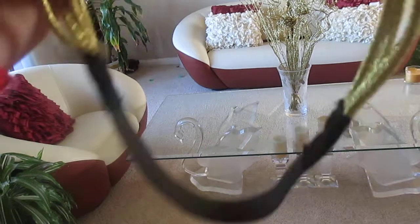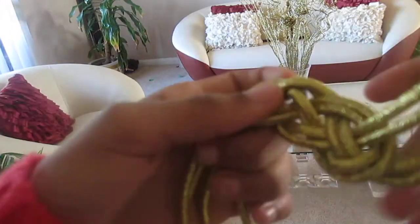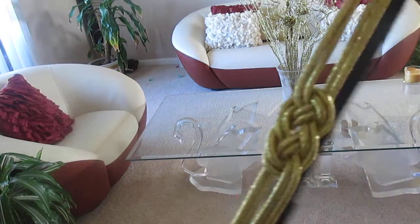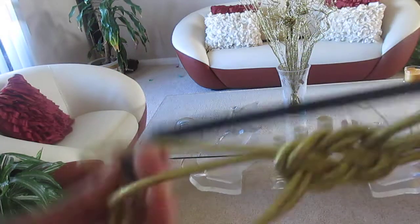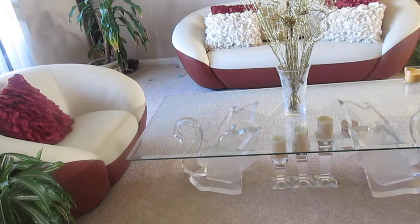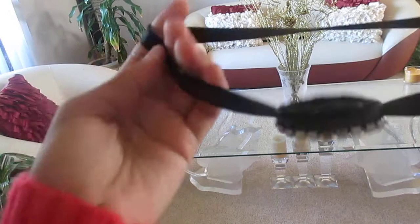And then this is another one that I purchased in Jamaica. It is this gold double tie knot French braid thing. I don't even know what it is, but yeah, it's really cute, and it's just gold, and I purchased it in Jamaica, so I'm pretty sure you can't find it, but you can find something similar if you're interested in purchasing that headband.